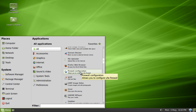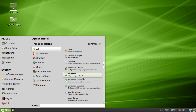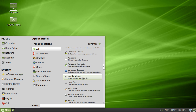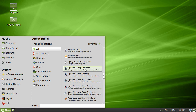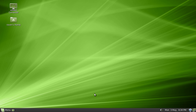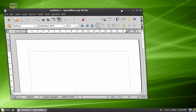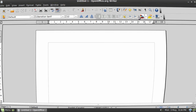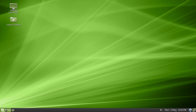Scroll through the programs here. You got your GIMP in there. They haven't been updated in a while, so it's probably the same version as it was in 8. You got your whole Office suite here, which is, OpenOffice is the king of open source Office suites. What can I say? And it's just as good as Word. But we all know that, don't we?